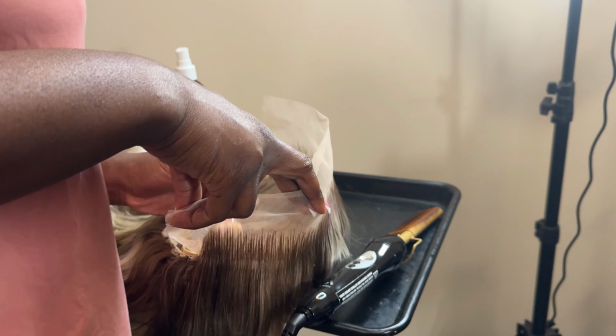Okay, y'all, this is the final look. How did my girl do? I cannot wait to show my man this look. He gonna be gassed. He gonna be just gagged up. But she did so good.